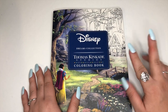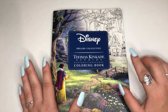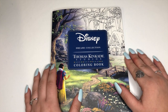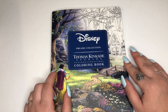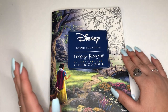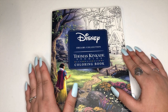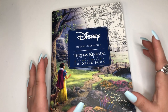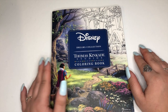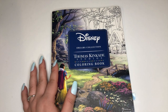So I am here to do part 2 to my coloring book collection as well as completed pages. And yeah, I will link part 1. I have a feeling this one might be a little bit longer just because I have more completed pages in these books. I did the same disclaimer in the last video in that there's no rhyme or reason to how my books are organized. I just have 2 bins where I just kind of randomly shove the books. So I did bin 1 last time and then bin 2 today.